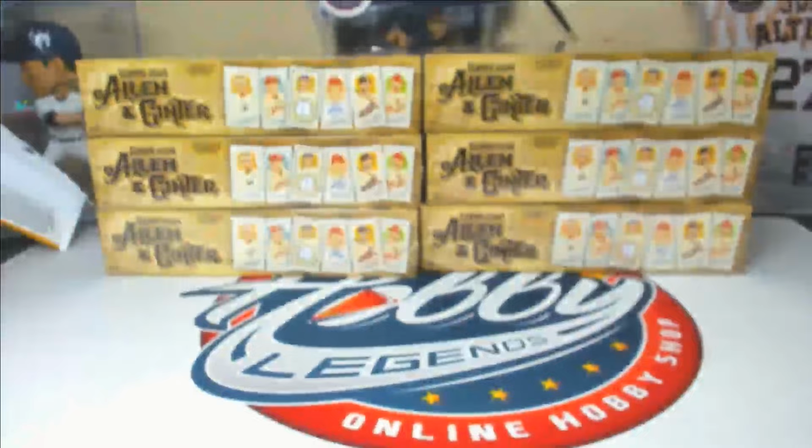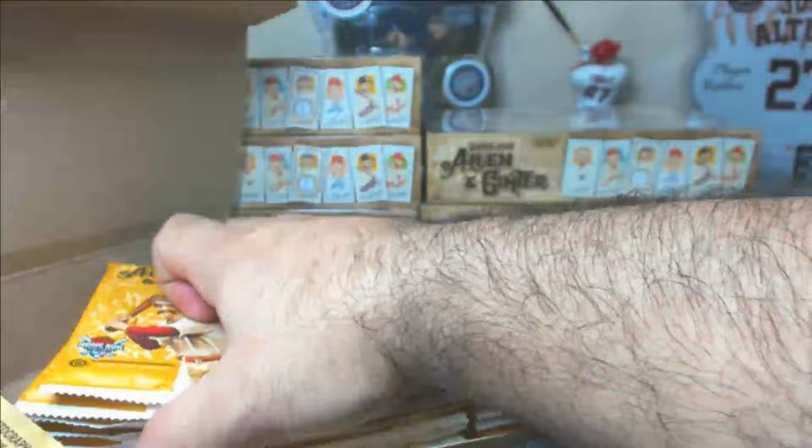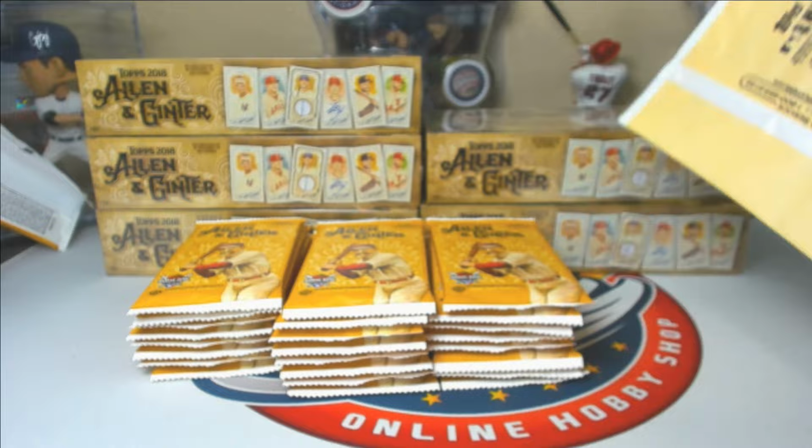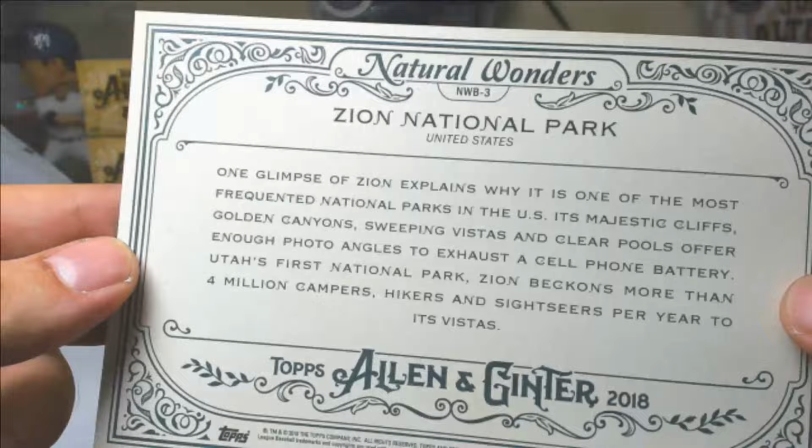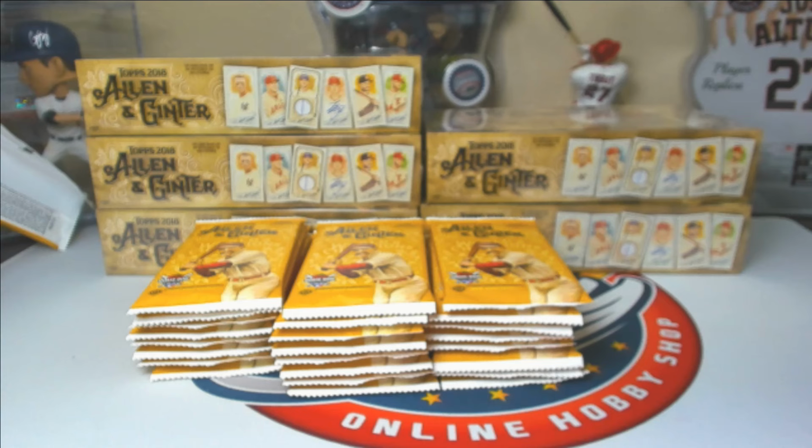Number 7. Box loader. Natural Wonders. Zion National Park, cool deal, those are limited to 500 on the Natural Wonders as well as the N43 box loaders, so non-baseball base and inserts, I believe, on that one.